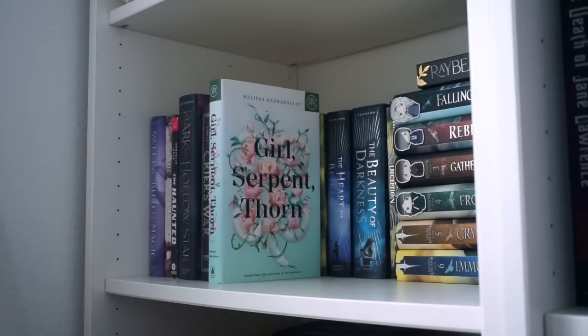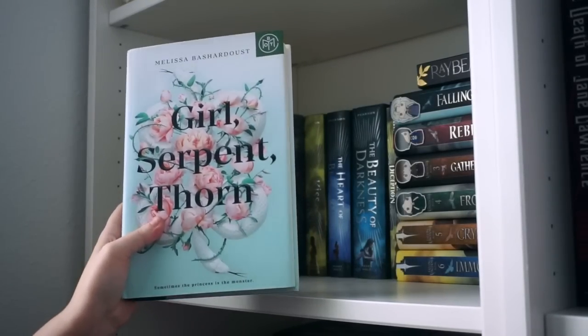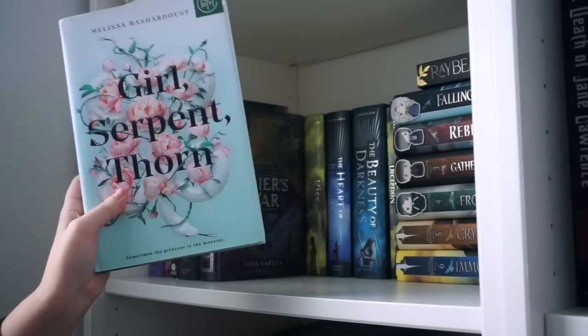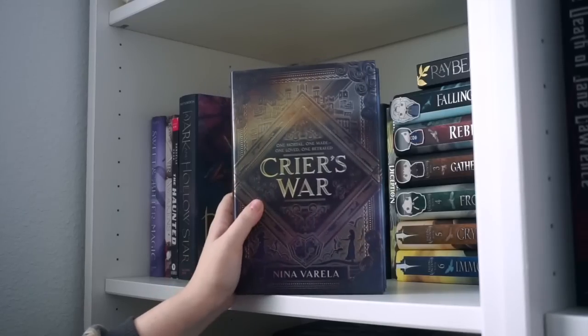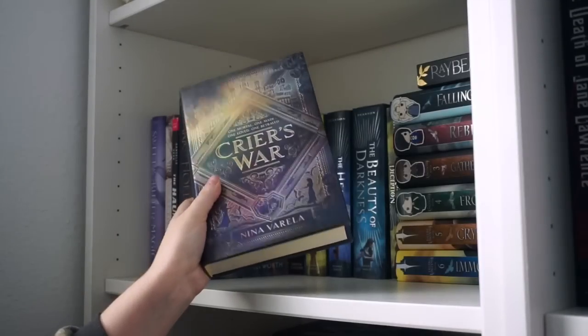So I think we can get rid of that. Girl, Serpent, Thorn, I love. This is kind of like a favorite YA fantasy with a bi main character, a sapphic romance. Crier's War, I read and I did like it. I'm never gonna continue the series though, so I don't feel like I need to hold on to that.